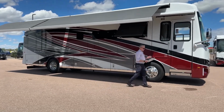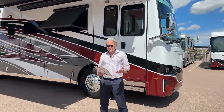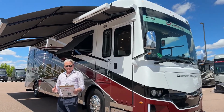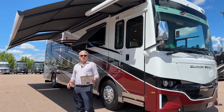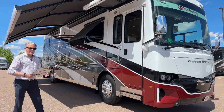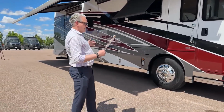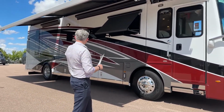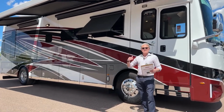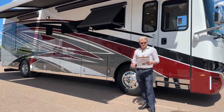I'm going to give you some of the specs of the chassis first, because I know you people comment and you want to hear these things. This is the Cummins L9 8.9 liter engine, 450 horsepower. We have 1,250 foot-pounds of torque. The front axle is a heavy duty 16,000 pounds, and we have a 24,000 pound axle back there. This has an Allison 3000 6-speed transmission, 100-gallon diesel fuel tank, 10-gallon DEF tank.